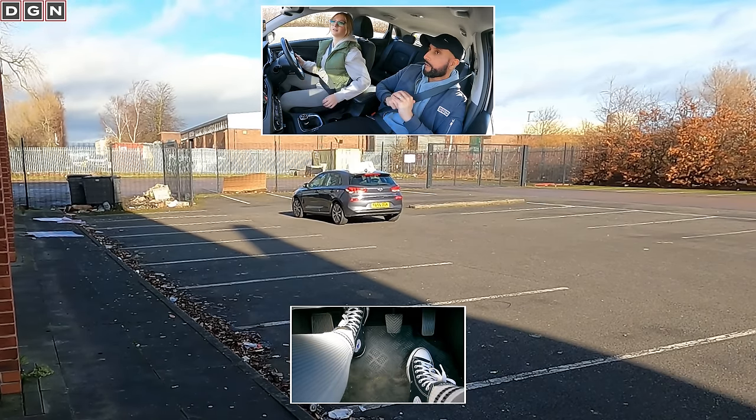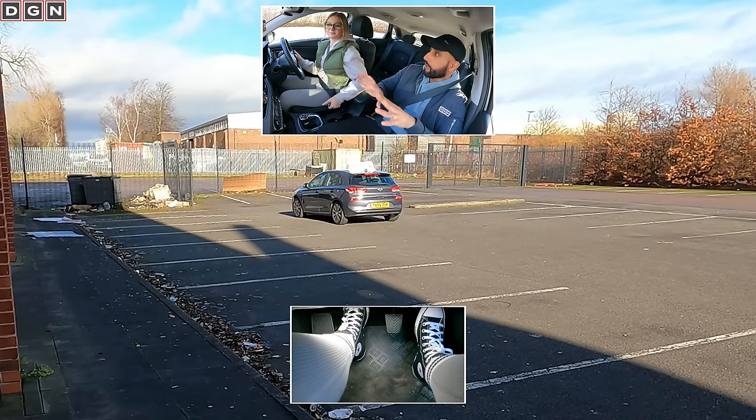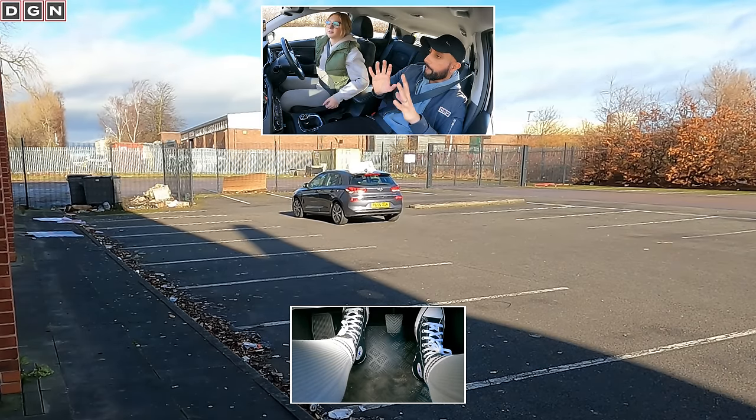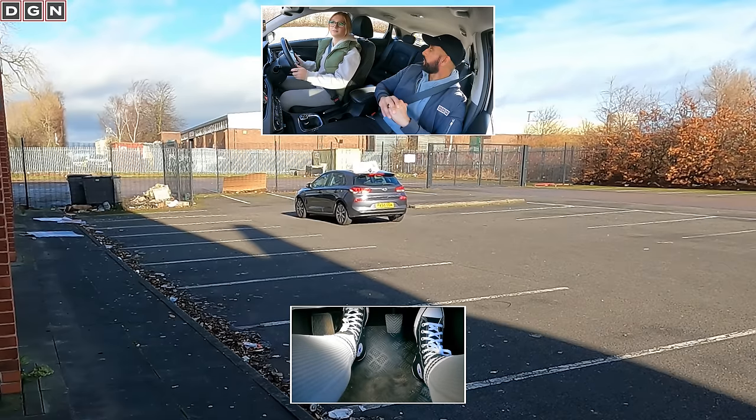Right. So again, observations wise, it's good to have that habit of checking because checks are vital. But let me do the checks for you. Just focus on the maneuver and the speed of the car.